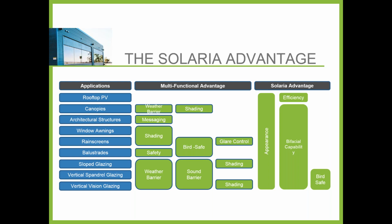First and foremost, in canopies, we can create weather barriers, a roof over someone's head, and shading, then down to architectural structures. We can create messaging for a business to bring their brand awareness front and center to their building. And some of the other ones that people don't know about: in balustrades, you're getting multifunctional safety out of the product. Bird safe applications: when you have an atrium with vision glass that has potential for bird impact, the Solaria PowerVision product serves as a frit, making the glass bird safe. And the list goes on and on.